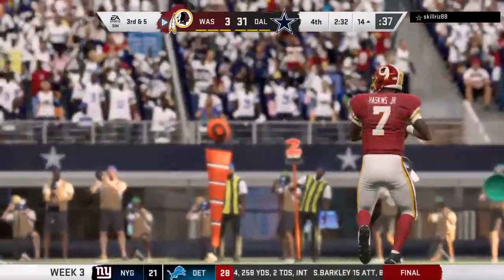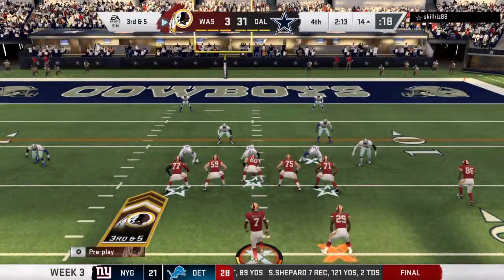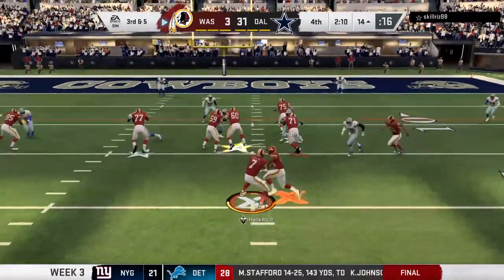It's a loss of 5. Some plays it just gives him. The Redskins on 3rd down. They've hit it 50%, 3 of 6 to this point. This will be 3rd and 5.